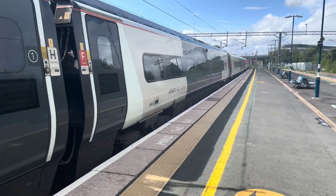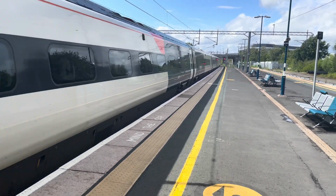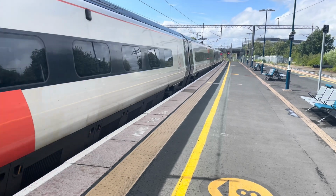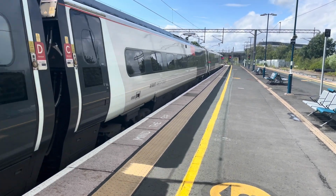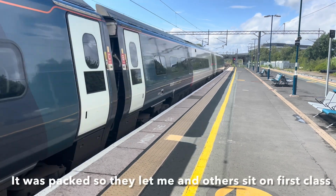And it can't decide whether it wants to rain or not. City of Wolverhampton. Well, it's C. We'll have a look in B first, if there's any reserved seats in B. And then we'll have a look in C.